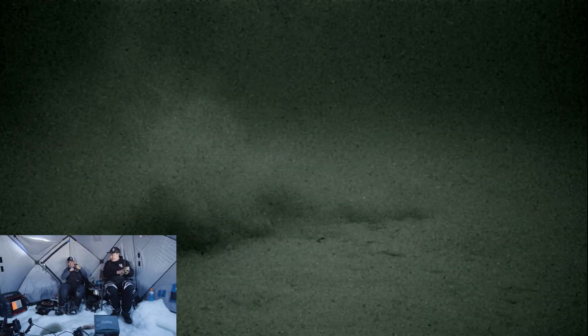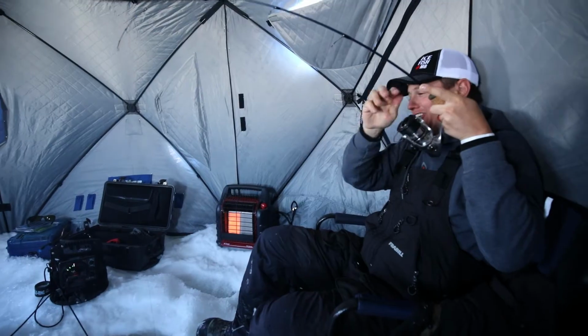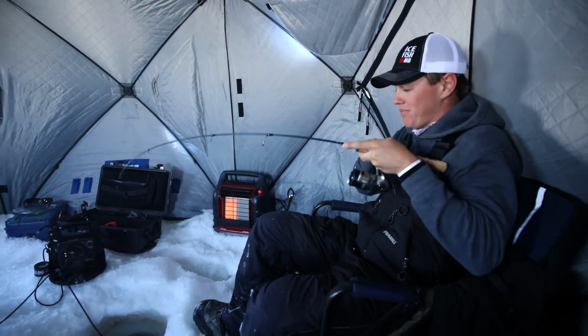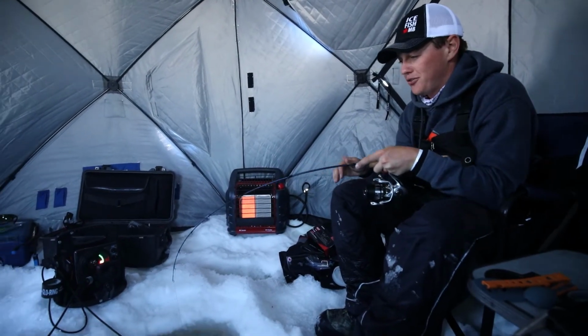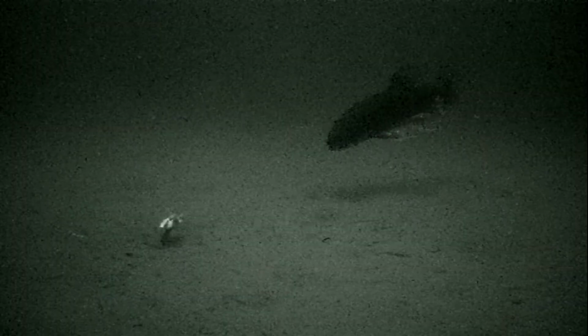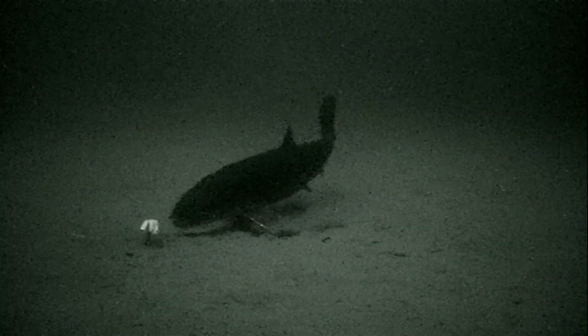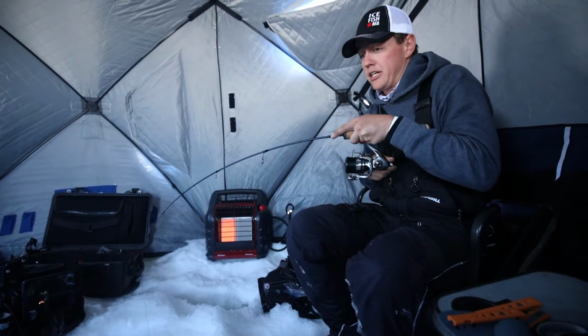Yes! Yes! Finally, we're rolling. Oh, we worked and we worked and we worked and we are hooked up on a lake trout. This is by far the coolest Aquaview footage I've ever captured. These lakers have been just milling about and finally they committed. Second fish of the day. Fish are definitely moving in. The amount of fish we saw here was incredible on the underwater camera.